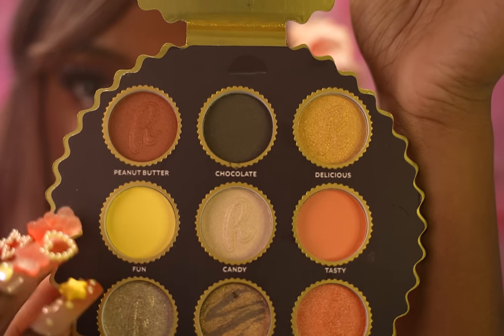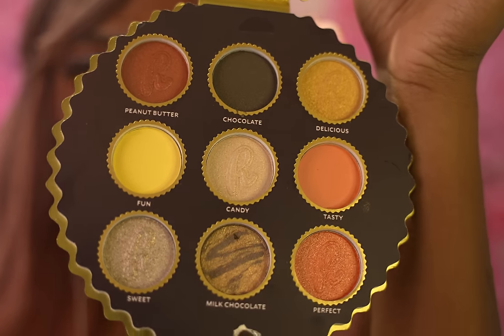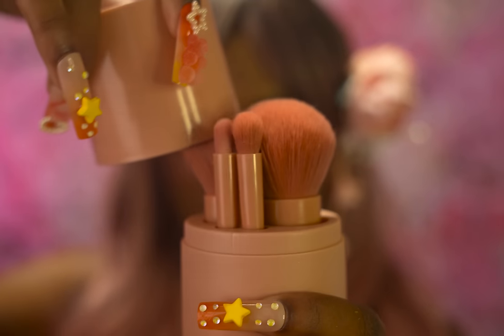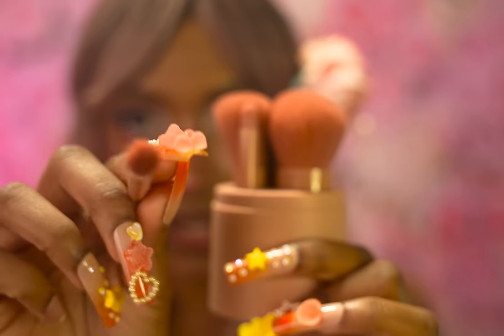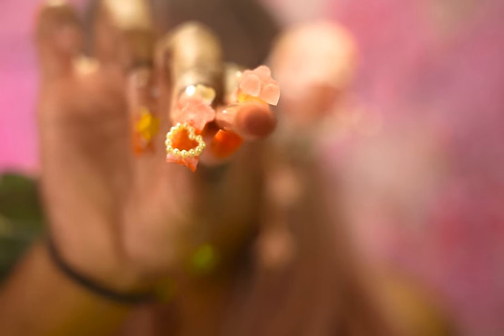So I'm thinking maybe we could start with a bit of this peachy color in the crease and get that nice and deepened for you. And then we can go in with a little bit more of a shimmery shade. And I actually have another eyeshadow palette for you. So, let's go ahead and grab our brushes. So, let's grab a fluffier one like this. And you want to just dab this right into the corner of the eye. I'm actually going to go in with this pencil brush instead.